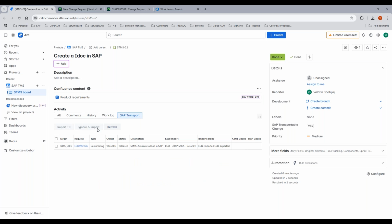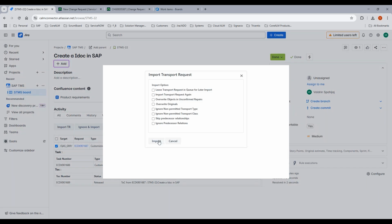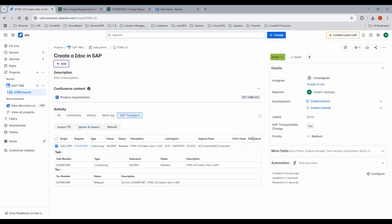And then now you'll see that I have an option in here for me to import this into my productive environment. Once I click on import, and then same options again. Now in this case, it's going to go ahead and import this into my ECP environment, and then the change is completed. So regardless of the type of environment that you have, you'll be able to see all of the statuses, etc. directly from in here.